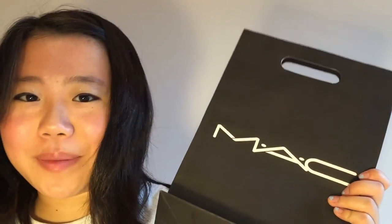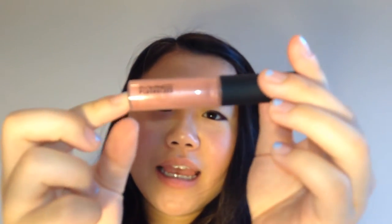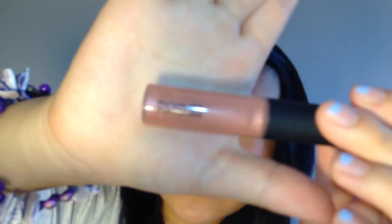When I came back from Duke Youth Programs, I decided to go shopping. I picked up this really cute lip gloss from MAC. So the lip gloss comes in this generic MAC packaging. The collection is called Plush Glass. The color is called Big Baby. And here is the beautiful color. It's a really creamy nude brown with a lot of glitter reflexes. The cap is a matte black color with a very smooth texture.